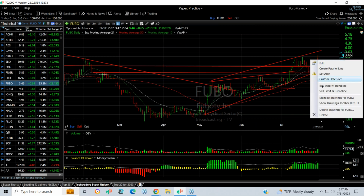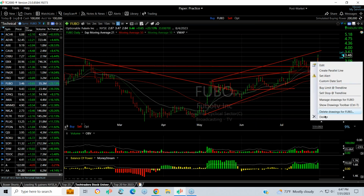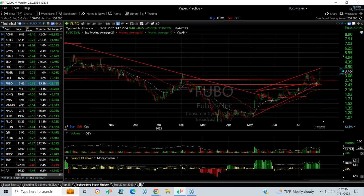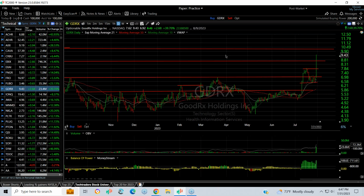Fubo also spiked, popped 23%, closing at a new high. It's the highest close on Fubo since November. I think the stock's headed to the 4.75 to 5 zone.